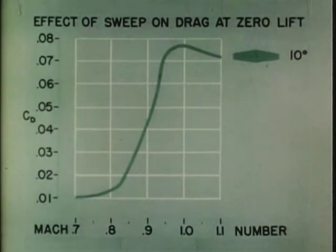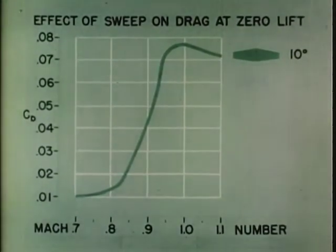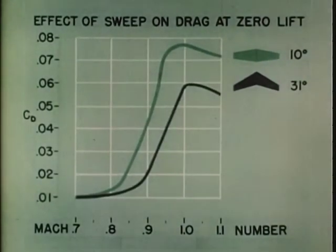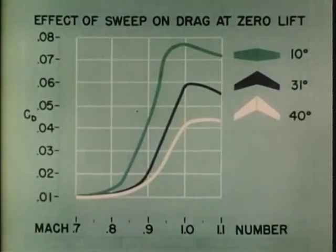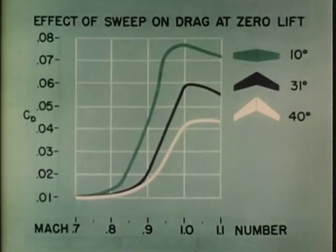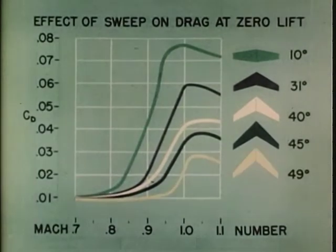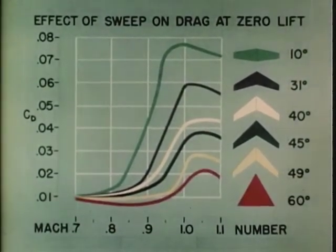Perhaps the most outstanding characteristic of the 60-degree delta wing is the low drag rise encountered at transonic speeds. A comparison of the increases in drag coefficient of conventional swept-back wings and that of a 60-degree delta wing near Mach 1 is presented here. The maximum value of the drag coefficient C sub D for the conventional wing is approximately 4 times that of the delta wing.